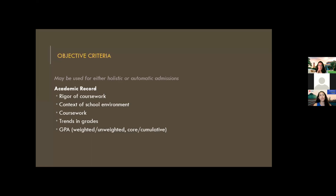And so we're going to start off with objective criteria. We're using the word objective to really mean the criteria that's kind of numeric based. A lot of times it is the things that you have been working towards throughout all 4 years of high school that you have accomplished so far, right? So things like your academic record. I should mention that objective criteria may be used for both holistic or automatic or assured admission. A lot of times it is going to be used in both of those aspects. And so first off, we have your academic record, right?